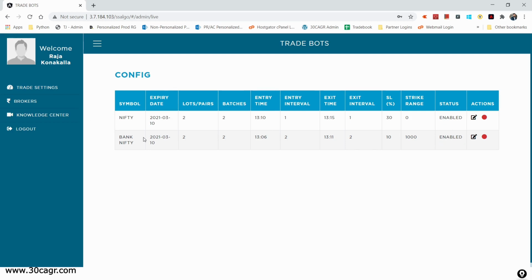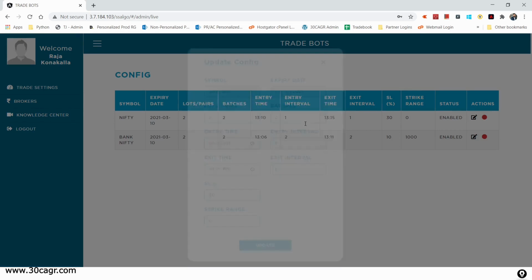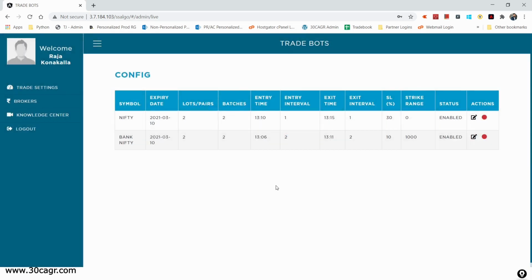You have Nifty, you have Bank Nifty. You can select whichever instrument you want. If you want to change the parameters, you can change all the parameters here. It is a completely, 100% fully automated trading bot. You just have to enable this bot and go back to your work.